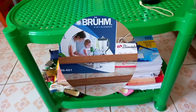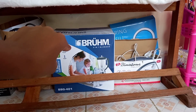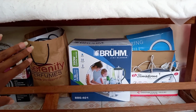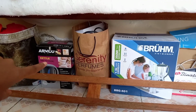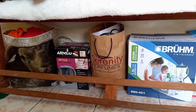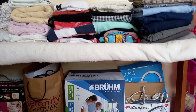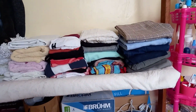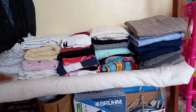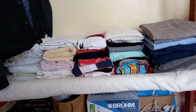Down here on my clothes rack, I have these boxes right here, my blender, my iron box, and then there's this bag that contains my shopping bags. Then there is this box for my electric kettle, and then that contains my other shopping bags. And right on top here there's this rack where I arrange my clothes, my towels, my bed sheets, my mats. That's all for this part.